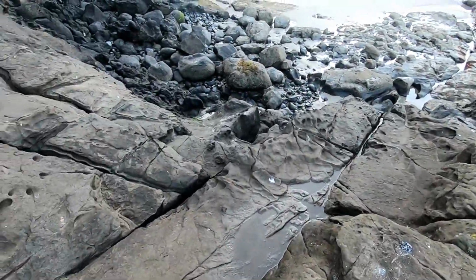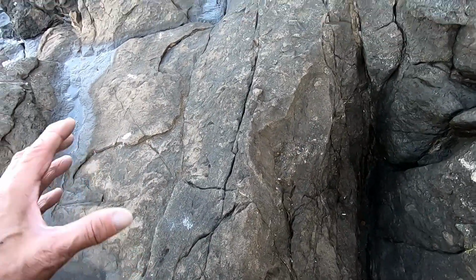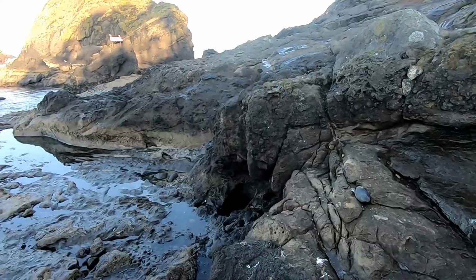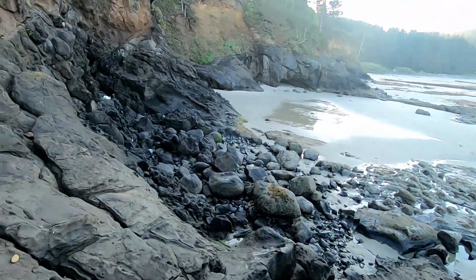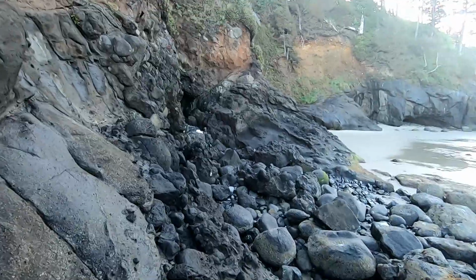This is not lava, okay? Molten lava does not turn to sandstone. Molten rock does not turn into sandstone. If it was molten, it would not be sand. All right, in my opinion. I thought sand turns to glass. Oh, I'm having fun today.